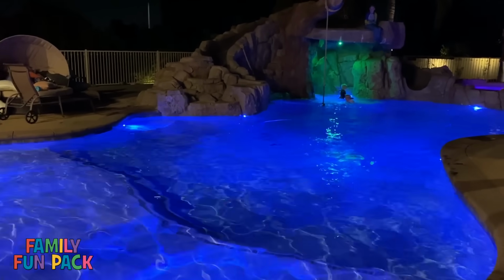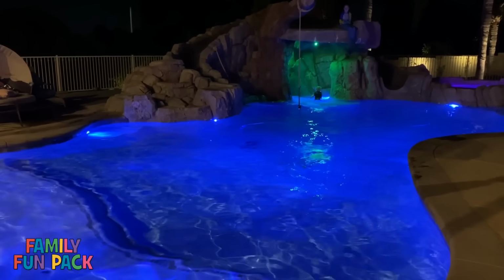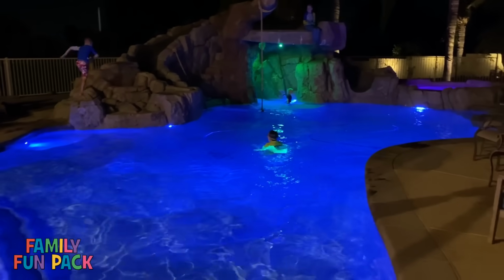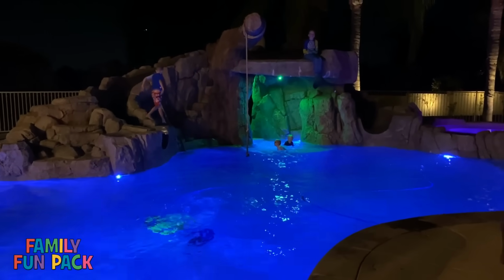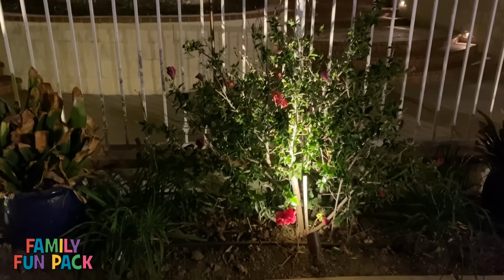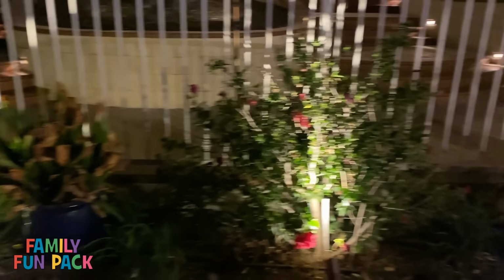Pretty awesome. Right now our grotto is green. We don't have the waterfall on yet. And the spa is purple. We also just got yard lighting. So things are looking good in the yard.